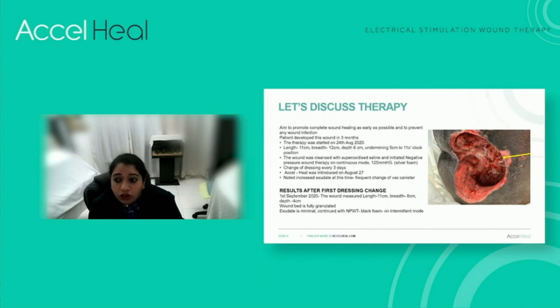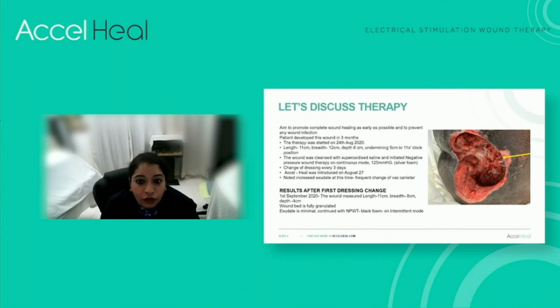When I got this patient on 24th of August, 2020, upon admission we measured the wound, and it was length 11 centimeters, breadth 12 cm, depth 6 centimeters, with undermining at 5 o'clock position, 5 centimeters to 11 o'clock position. As you can see in the picture, the yellow mark I've put there was our undermining, 5 centimeters. The wound initially was cleansed with superoxidized saline, and immediately we started negative pressure wound therapy, continuous mode at 125 mmHg with silver foam. Change of dressing was done every 3 days.